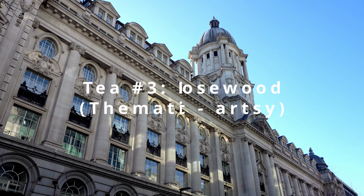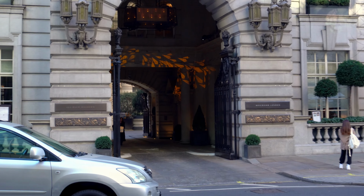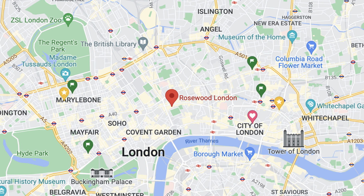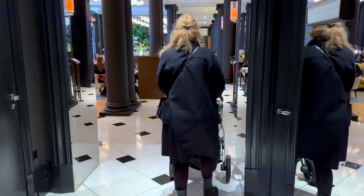And now on to our final stop before an honorable mention, Rosewood, for an art afternoon tea experience. Rosewood is located near the City of London, next to St. Paul's. It's probably the most modern setting of the 3 teas that we tried here, but it's also a very traditional and grand hotel.